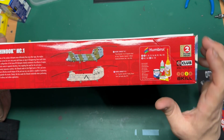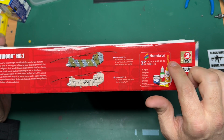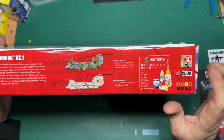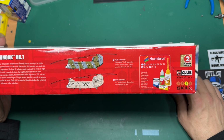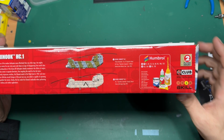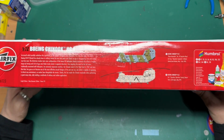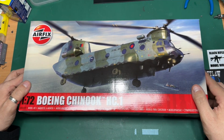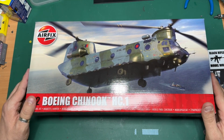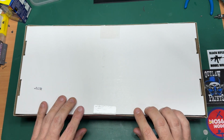Lots of colours required here, but to be fair, a box standard one's really from Humbrol, as you can get the colours from different manufacturers if you so wish, as again skill level 3. 2 flying hours, because this one is a £33.99 kit from the Airfix website, and you may be able to get it cheaper elsewhere, but yeah, get it from the Airfix website. Right, so there's the box, nothing on the back, and it's time to open it.